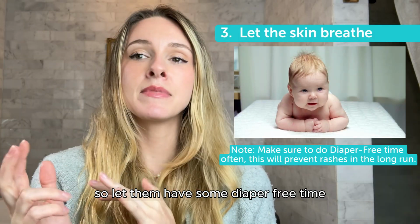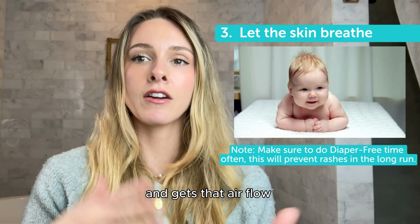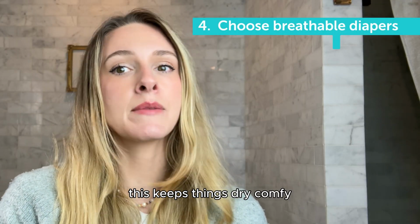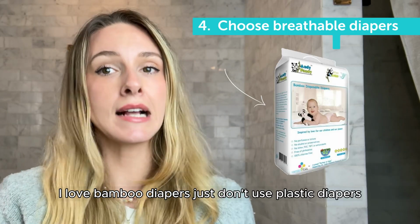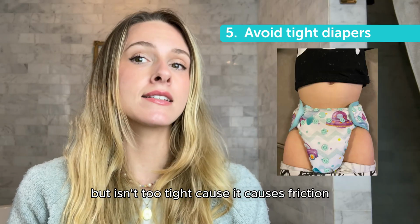So let them have some diaper-free time because it's super helpful for healing and gets that airflow, and it's pretty cute. Go for diapers that let airflow in. This keeps things dry, comfy. I love bamboo diapers. Just don't use plastic diapers. Make sure the diapers fit snugly, but aren't too tight because it causes friction.